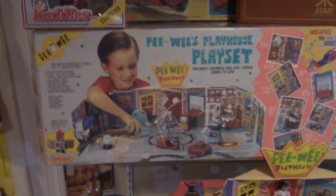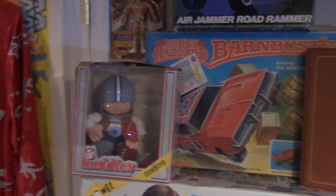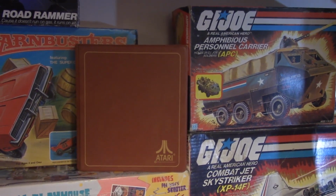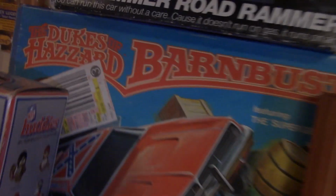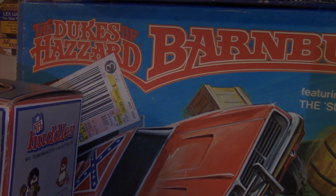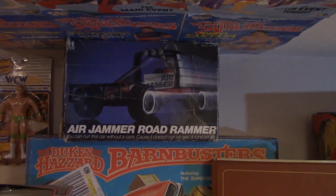So we've got just a shelf on some brackets, and we've got our Grails up. So there's our Pee-wee's Playhouse box. There's our Dallas Cowboy Huddle. There's our Atari collector storage book. There's our Dukes of Hazzard Barn Busters playset with our awesome J.C. Penney or whatever catalog order sticker on it. We got our Air Jammer Road Rammer that we just added.